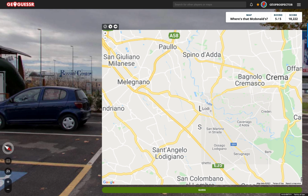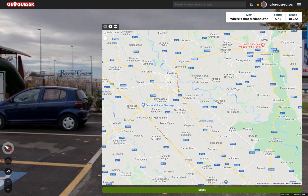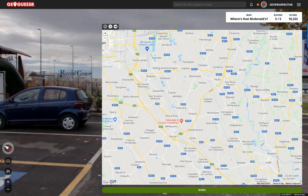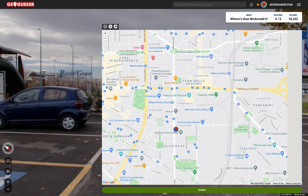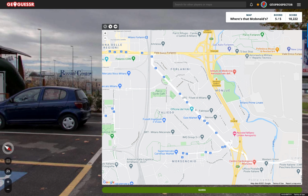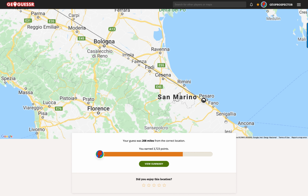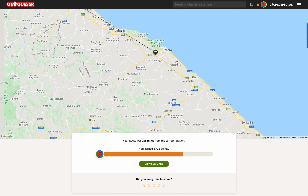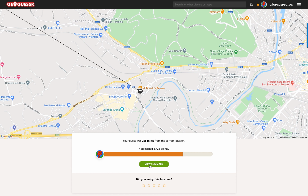Lodi. There must be a McDonald's in Lodi somewhere. And maybe a... no, actually, let's go with Milan because we're looking at car dealerships here, and there are some pretty big car dealerships, presumably around Milan. These car dealerships are usually on the outside of the town somewhere, out around here maybe, towards the airport, in fact. So let's go here and just see. And it wasn't quite in the north of Italy there. We were in Pesaro. So we're right about Italy, and that's probably about as good as we could have done there. So fair enough.